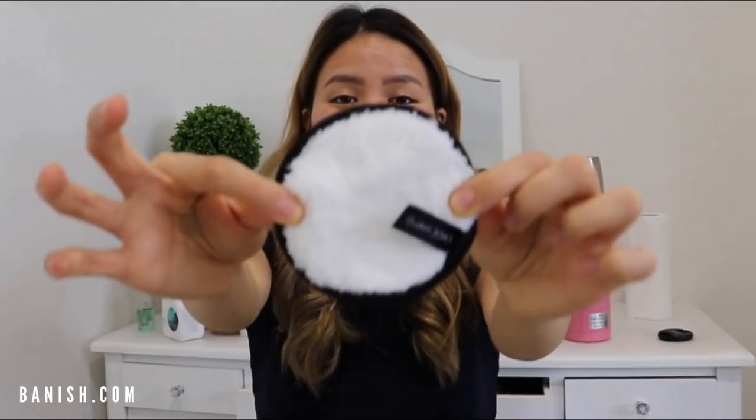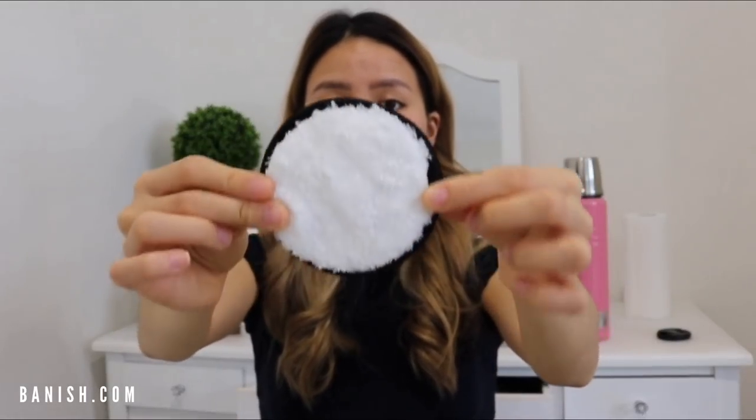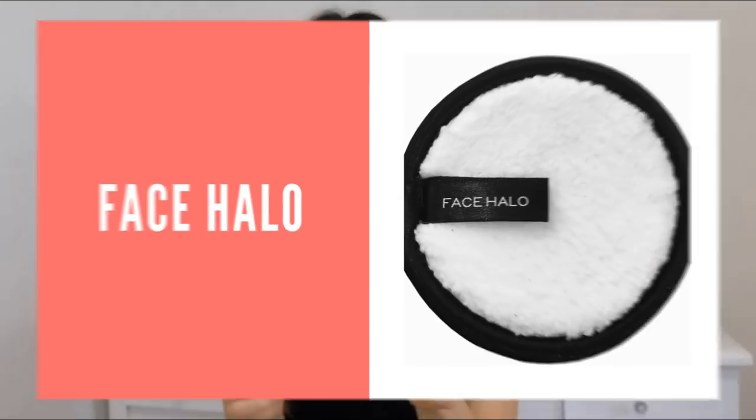But before I talk about cleansers, I also want to talk about this bad boy. This is absolutely amazing. It's the Face Halo Wipe. All you need to do is soak it in water and wipe away your makeup a few times, and it does an amazing job. I'd rather use this than a baby wipe. I'd rather use this than micellar water because it's so gentle. It's eco-friendly, and this little thing really gets into the pores. So I really recommend the Face Halo makeup wipes.